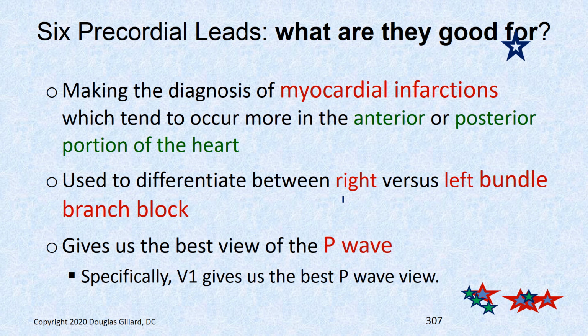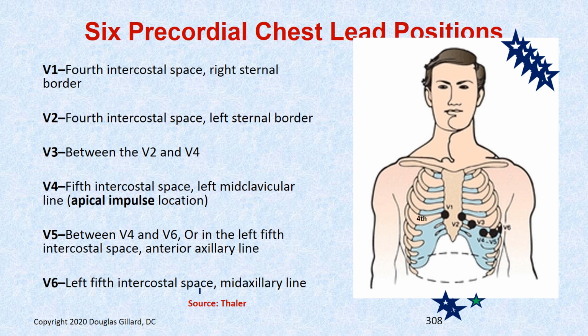What are they good for? They're really good at picking up myocardial infarctions, differentiating a right from left bundle branch block. I usually don't have time to get into the bundle branch blocks, but I think I have old YouTube videos on those. Gives us the best view of the P wave, especially V1. It's pretty good at looking at the P wave. And yep, here's the placement.